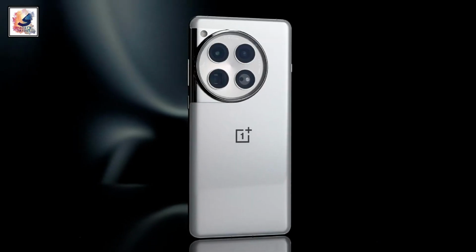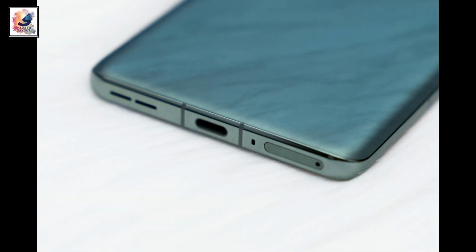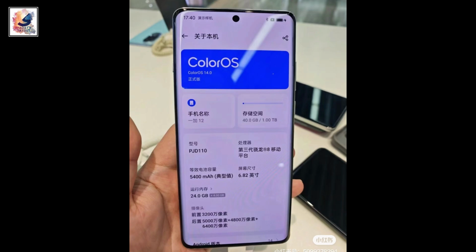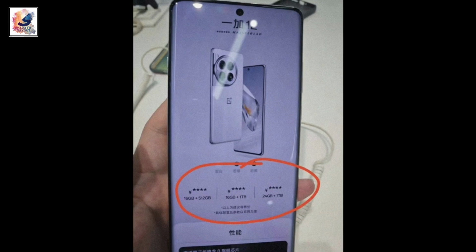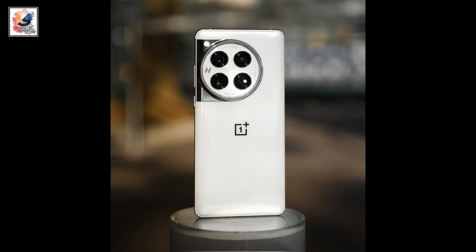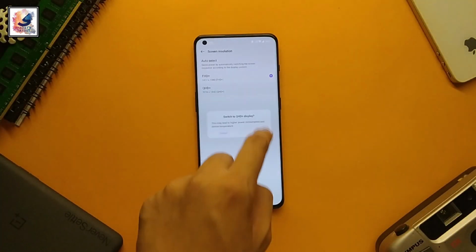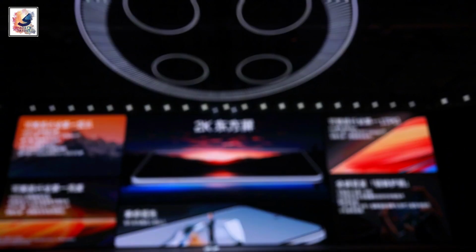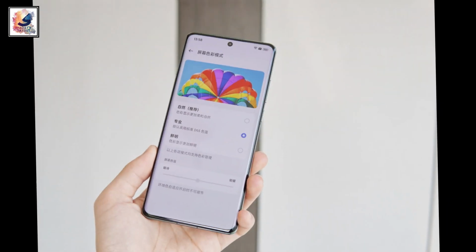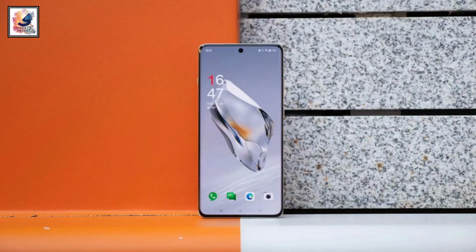As you can see, the phone looks very premium, and it is built with a glass front and back with an aluminium frame. The phone comes in 3 variants: 16GB RAM and 24GB RAM with up to 1TB storage. OnePlus 12 comes with a 6.82-inch 2K resolution curved OLED display with LTPO 120Hz screen, and the peak brightness is 4500 nits, and the display supports full-length Dolby Vision.